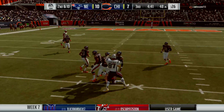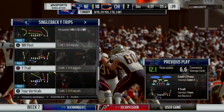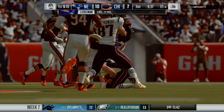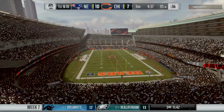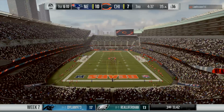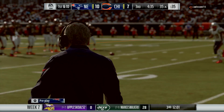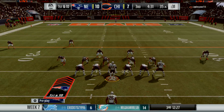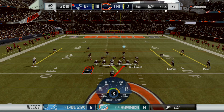Trying for Edelman again. This time he's got it. Edelman's first catch, and it's good for a first down. That time a slant. Brady in general on those quick hitters, he just releases the ball so fast. He does, and he's so accurate, but most of the time he wins before the ball's even snapped by his pre-snap read. Finds out where the defense is and delivers it to the proper place.